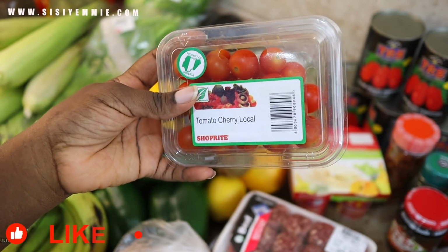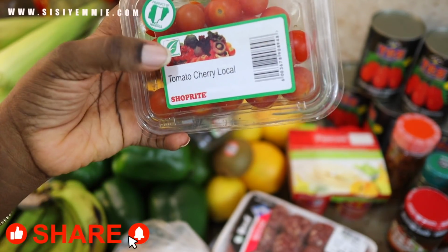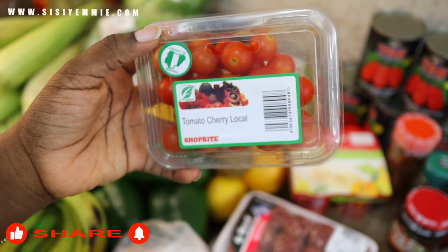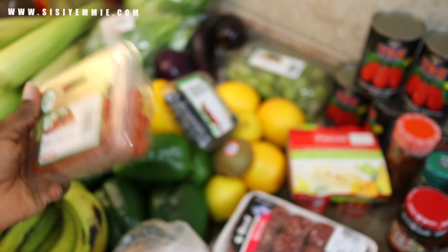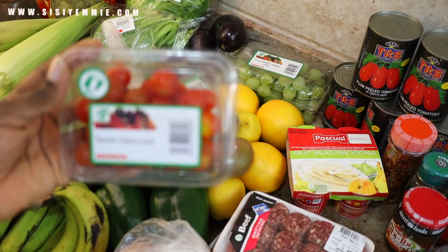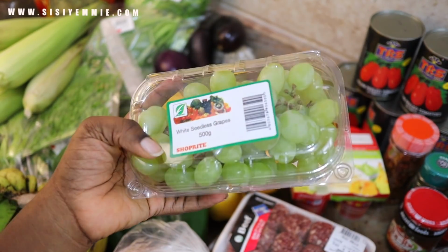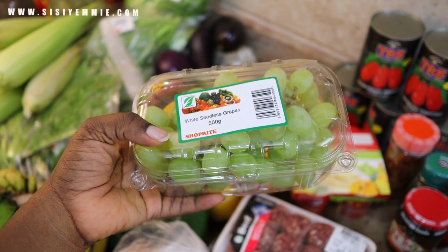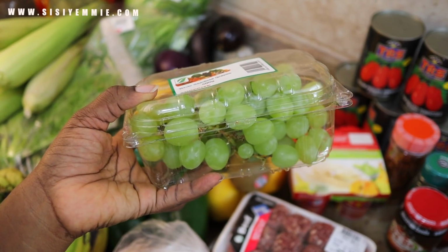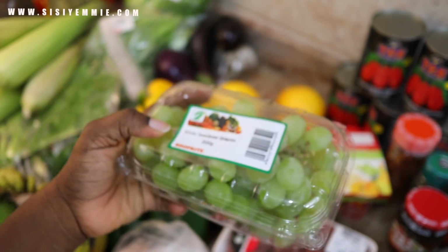She said one are imported, one are local. I was like, my friend, give me the local one. Is this the local cherry tomatoes that I want? Let me use it instead of international imported expensive cherry tomatoes. I have this pack of seedless grapes, safe for the kids. Anybody can just pop it in their mouth and eat. So these are the fruits for the week that we're going to have.